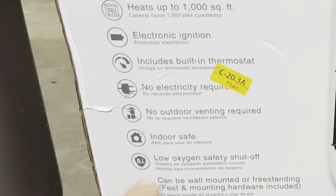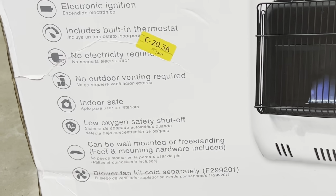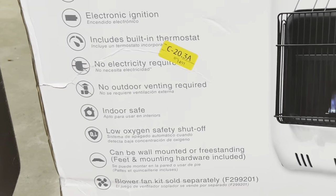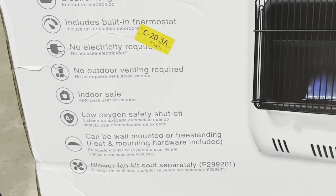And it also has a low oxygen safety shutoff. So if for some reason it is in an enclosed space, like a sealed up attic or something like that, and it's not getting enough air, it'll also turn off. So I love the fact that it has some of those safety features.